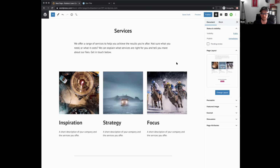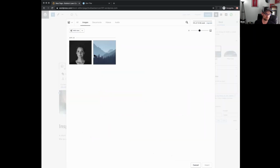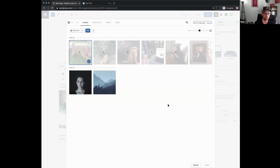And since this is a lawn care business, I'll switch out some of these images by clicking on the image and then replace. You can either upload from your computer, or go into your media library to see previously uploaded images. So from here, I've got a couple images of the owner operator, and I'll upload some images here so you can see those being added.